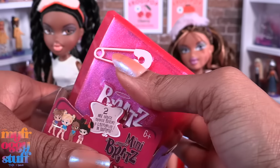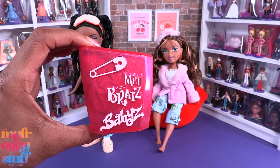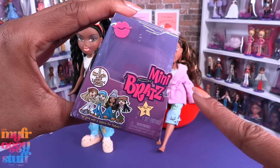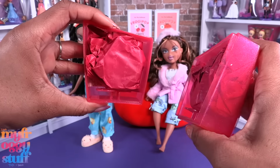Speaking of minis, I picked up Mini Bratz Babyz Series 1 at Target for $9.99, which I do think is a lot when you can get a couch for $14.99. The capsule is shaped a little different than other Mini Bratz, like Mini Bratz Series 4. I got these on Amazon. But here are the 2 capsules side by side. Let's open the Mini Bratz Babyz.